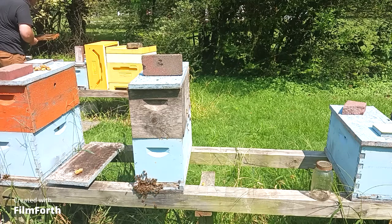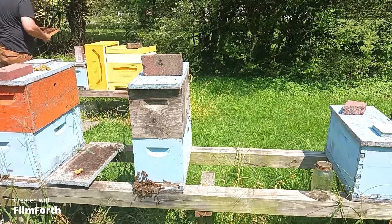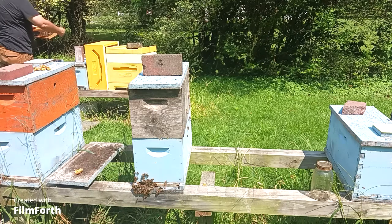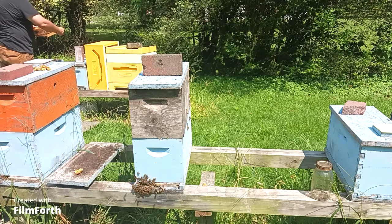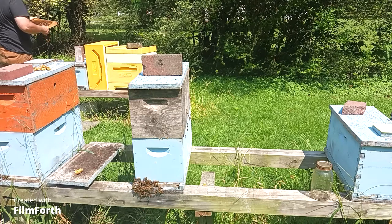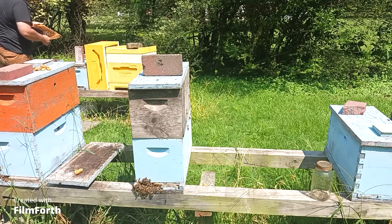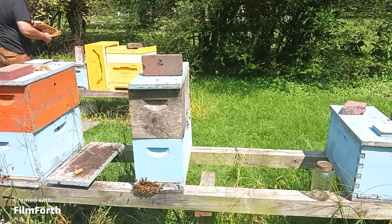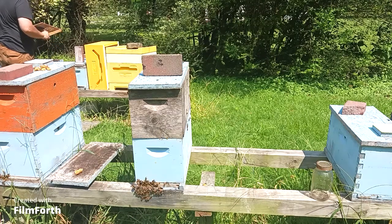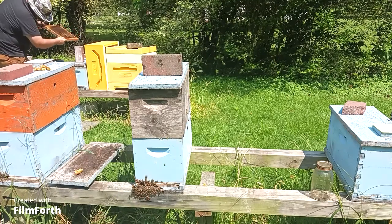Well, now I got a laying worker, I think. I see eggs and larvae. Unless the queen did finally come back. I had already chucked this off. Well, it has to be a queen because there's only 1 egg per cell, and they're in the bottom. I wonder where she's at. I don't see her. I was ready to chuck this thing off. Unless she's on the wall in there. That's very possible.